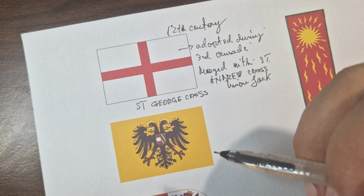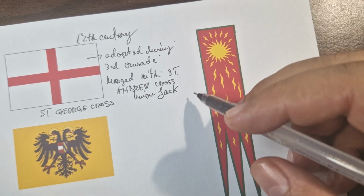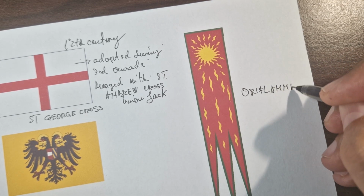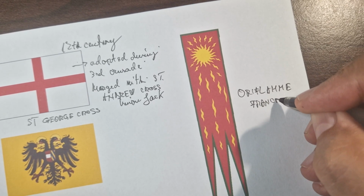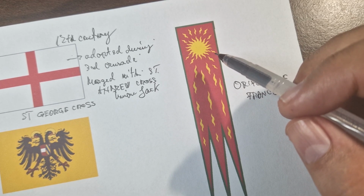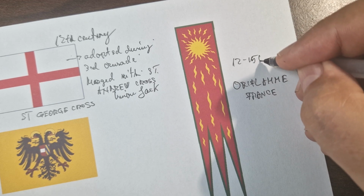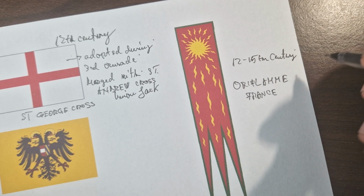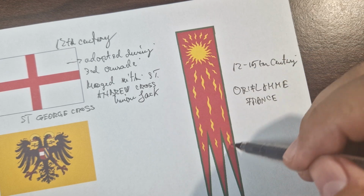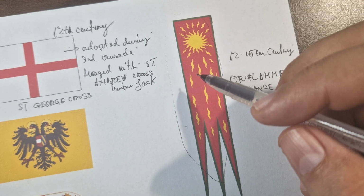Alright. Next, here is a very iconic banner, the Oriflamme, from France. It was the first banner of the French kingdom. The origin is 12th to 15th century. Originally the sacred banner of the Abbey of Saint Denis, it became the personal war flag of the French kings.